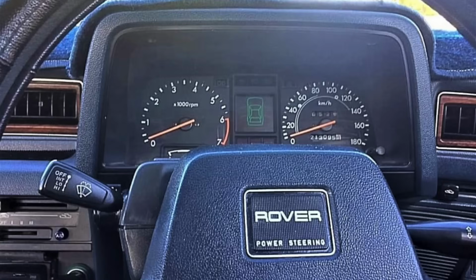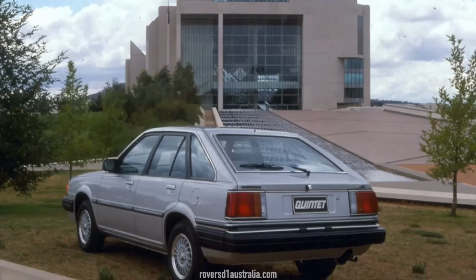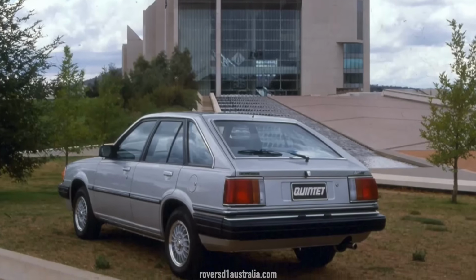You even got a tack and 16 different idiot lights. How much more fancy could you get? Besides, the Quintet's reliability was a breath of fresh air for both consumers and Jaguar Rover Australia employees alike.